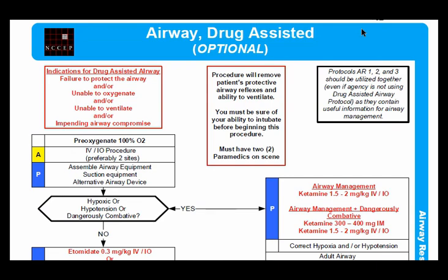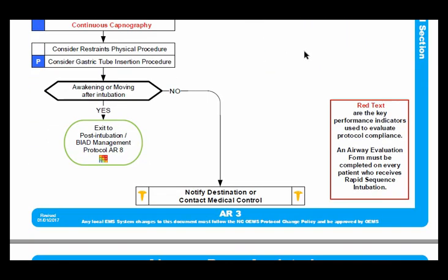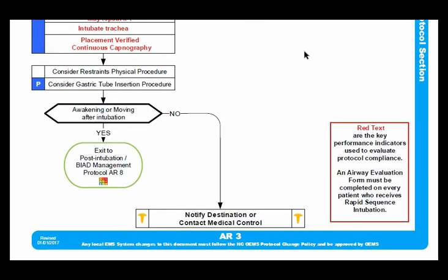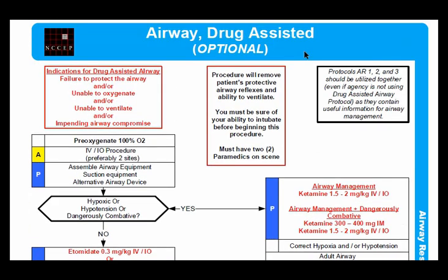Next item, I want to bring up AR3. This is the airway drug assisted protocol. Again, this will be optional in some systems. We still need to discuss this. And a couple of things to make a mention of is it's currently called airway drug assisted. For those of you who have been practicing EMS for a while, you will remember it previously was called RSI, or rapid sequence intubation, and has also gone under some other names in the past, but right now we're at airway drug assisted. Again, it's the same thing as RSI.